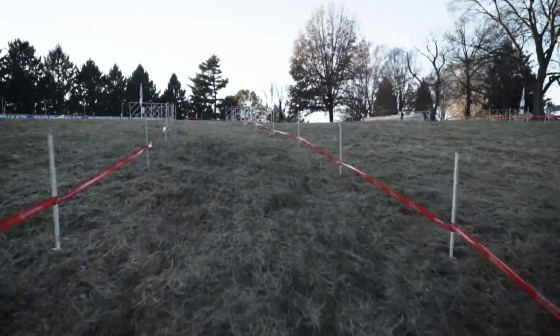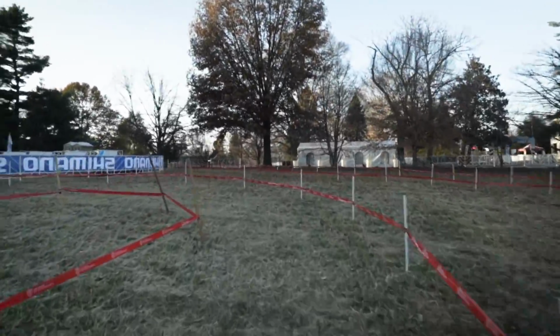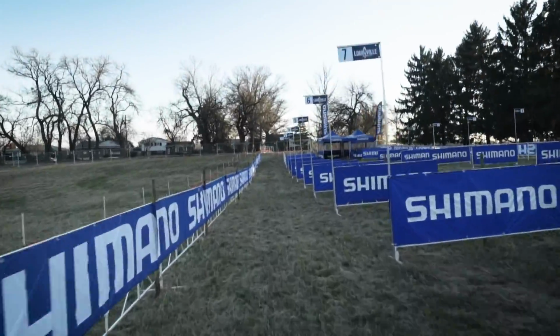It comes at the end of the lap. Think about it, at the end of the race. This is where you want to put in that attack as we come down around pit 2. We're going to take a look inside the pits, and then we're setting up for our finish.